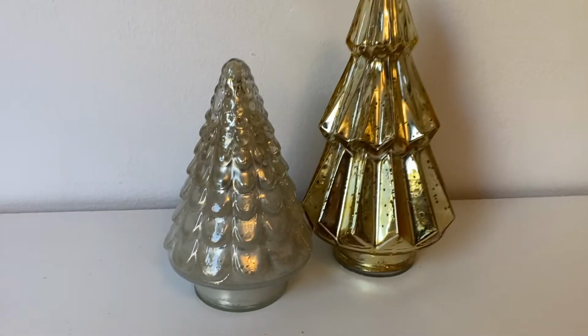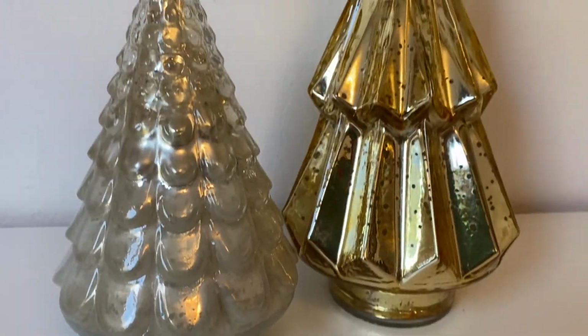The first two, the most expensive of the bunch, I got this beautiful mercury glass. I love mercury glass, so gold mercury glass. This was $10 from Homesense. And then I picked up this smaller one as well. I do have more of these that I got last year, so I'm going to definitely spread them around the bookshelves. I really just love how the light catches, and if you have twinkling lights nearby, it's really beautiful.